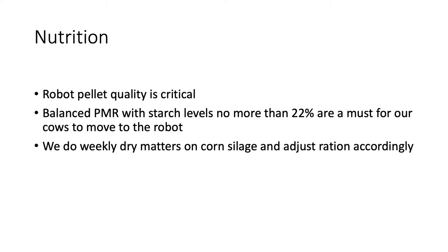We've also found that starch levels in the PMR can't be really any higher than 22% in order for our cows to move to the robot. We do weekly dry matters on corn silage and adjust the ration accordingly.